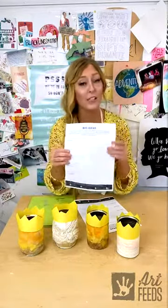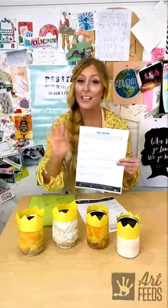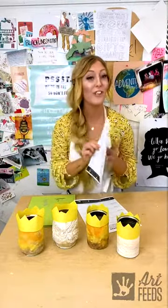Now, if you don't have this sheet or you can't print it from artfeeds.org on the blog, that's okay. We can just do it on a plain sheet of paper.